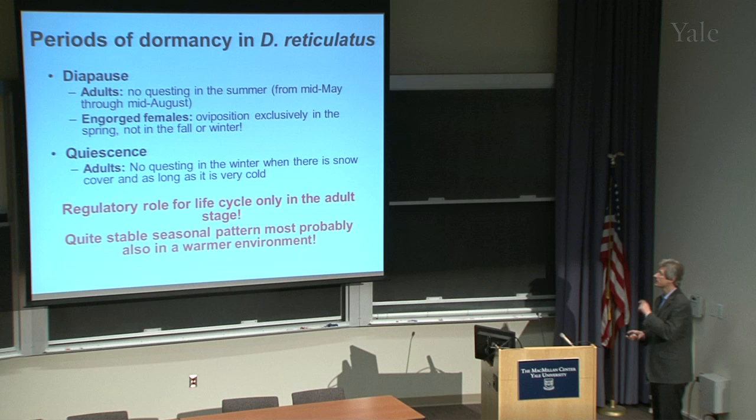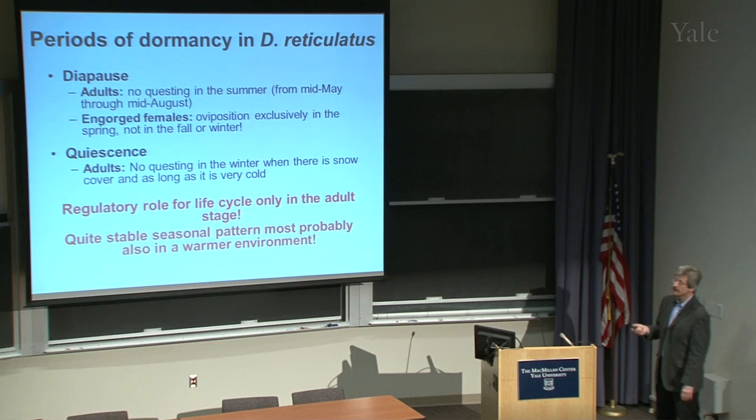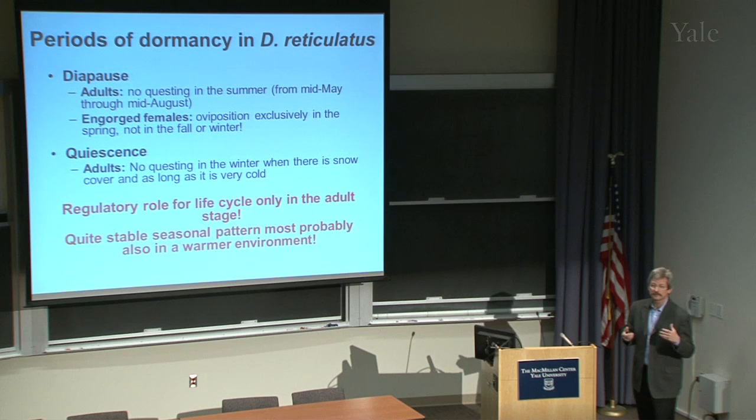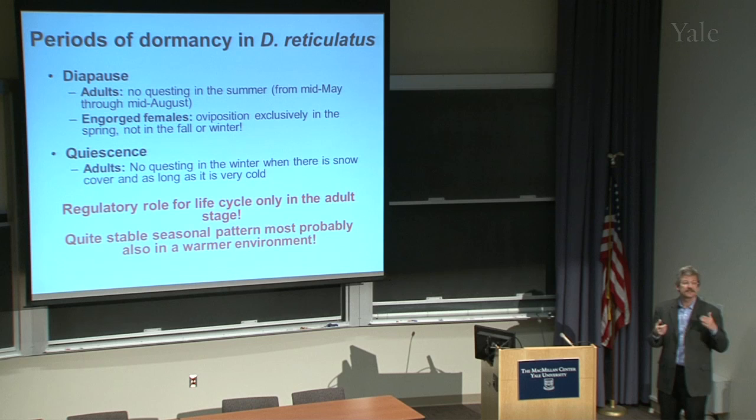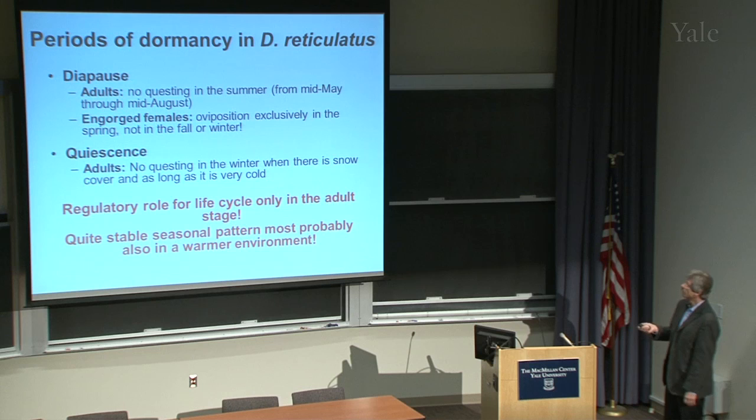This is also a process called seasonal gating. And seasonal gating is a very important regulative process to coordinate the whole life cycle with different seasons. Well, quiescence is: these Dermacentor adults can be active in January, can be in December, but they are not if it's very cold, if you have snow cover, whatever. And this is a form of quiescence because whenever it's mild again, these ticks come out. So Dermacentor has a regulatory role only in the adult stage.